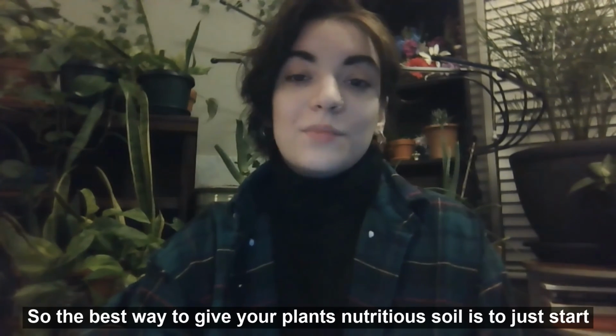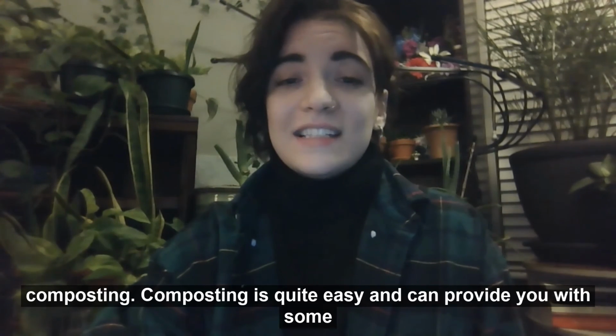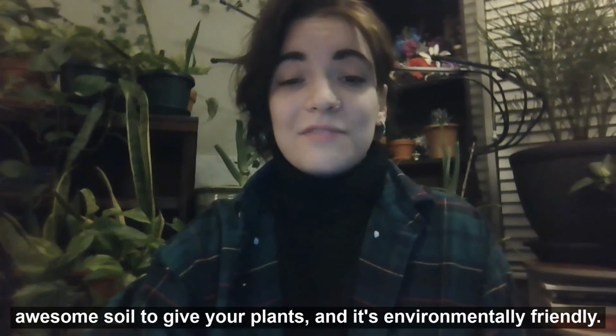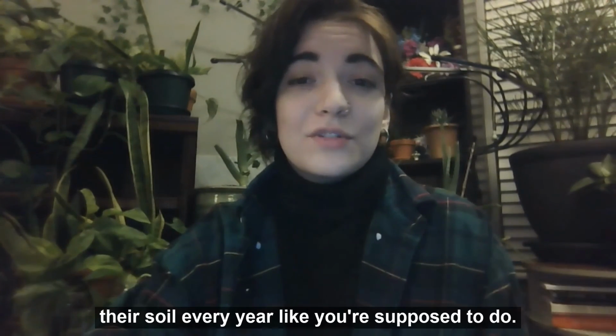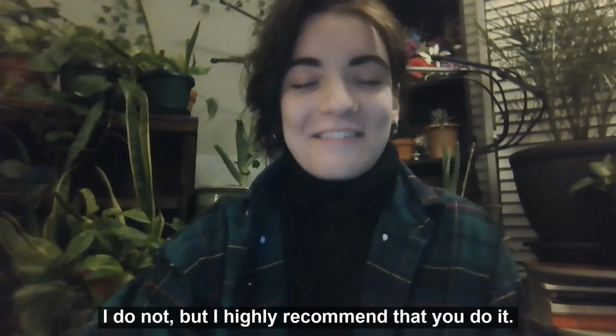So the best way to give your plants nutritious soil is to just start composting. Composting is quite easy and can provide you with some awesome soil to give your plants, and it's environmentally friendly. If you don't have a yard to start a compost, you can always buy fertilizer to give to your houseplants, and you can always switch out their soil every year like you're supposed to do. I do not, but I highly recommend that you do it.